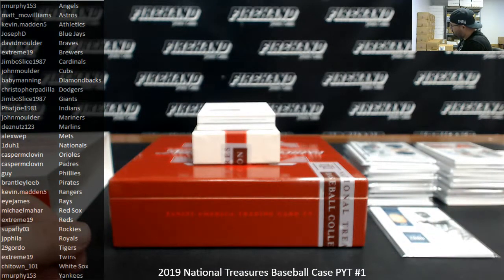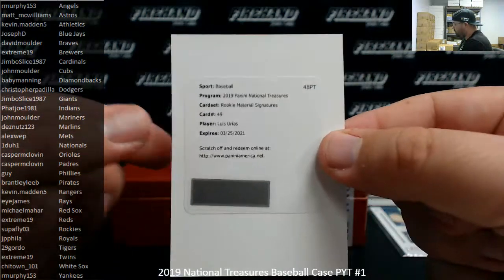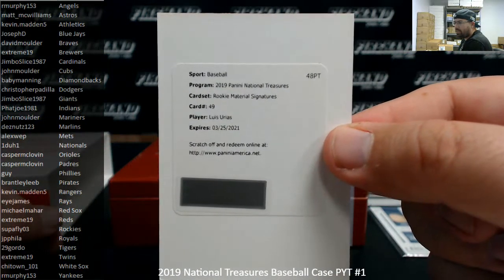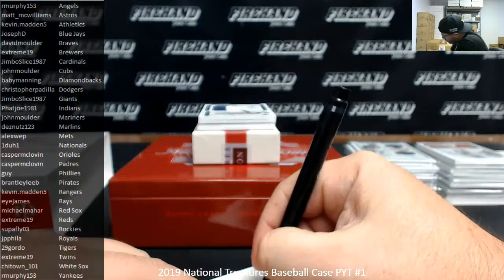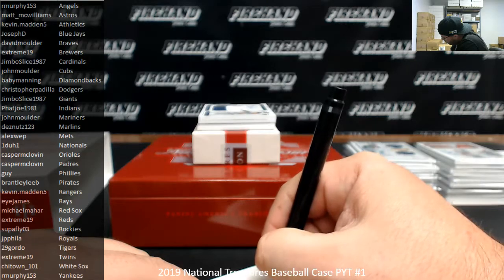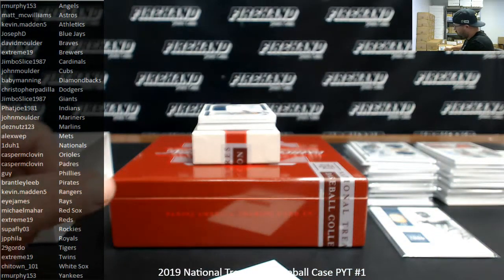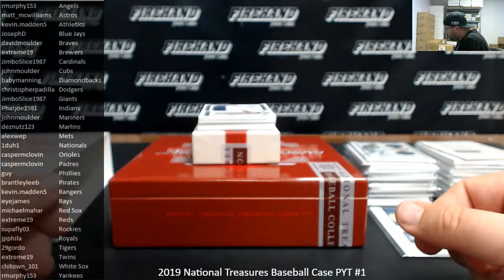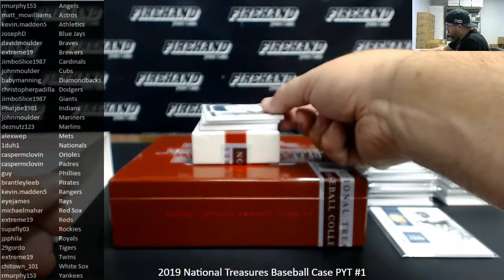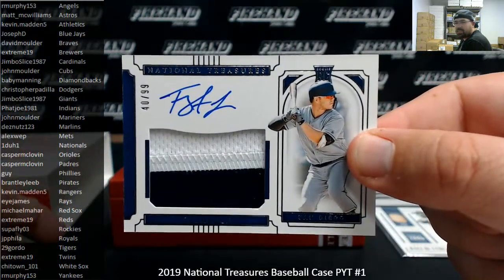But yes, that's true. Rookie material signatures for the Padres. Luis Urias, Padres, going to Casper McLevin. We got a rookie patch autograph for the Padres. Ty France. This one is number 40 of 99. Padres belong to Casper McLevin.